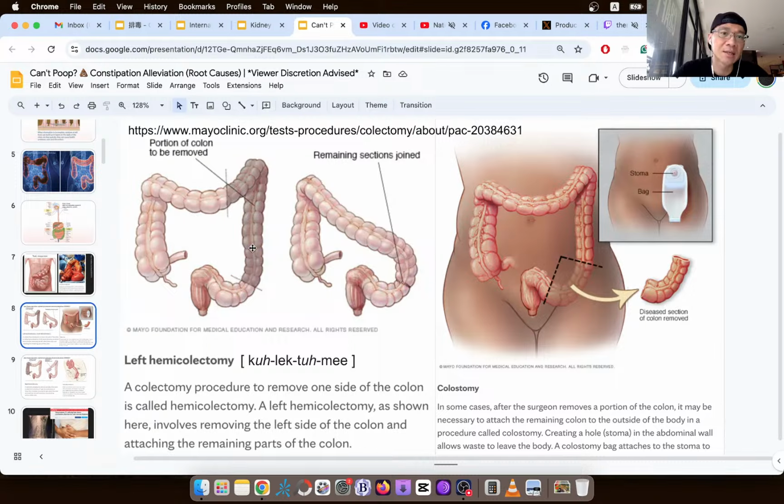Over here, let's just say this one is completely rotten. It's no longer functioning. So what the doctors do, they start to cut this out. They remove this portion, and then they start to connect this part with this part. They start to plug and play with your small and large intestines. Over here, with this colectomy, the tail end of this colon is no longer working, so they remove that section. Once they remove that section, you might wonder, well, how is poop going to exit out of the body through here? Well, they're going to put a pouch right here.